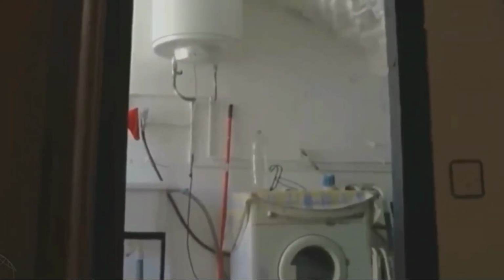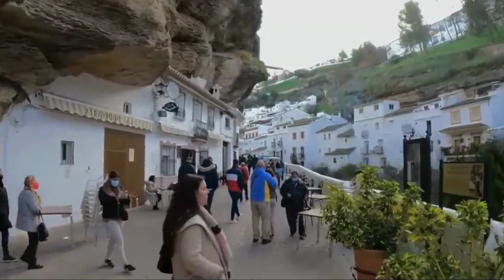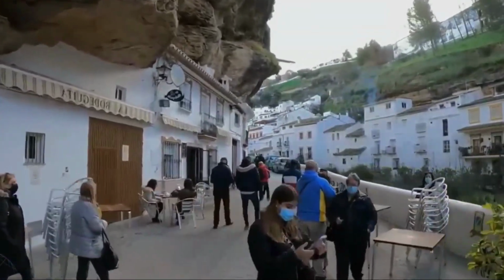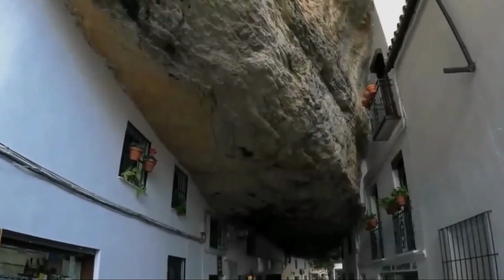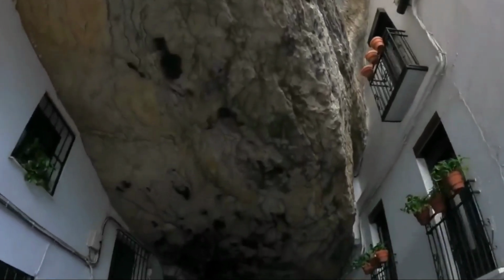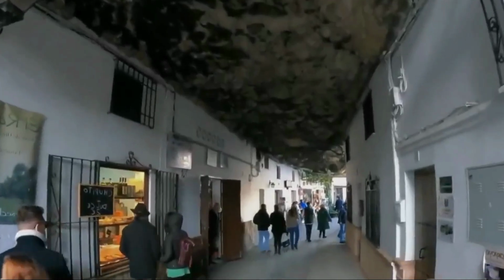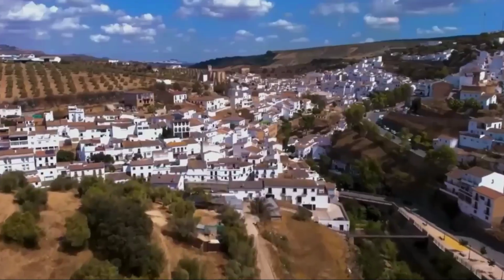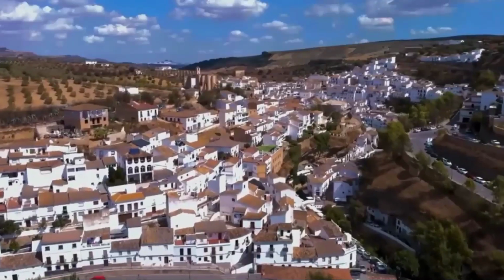The main street in Setenil is called Calle Cuevas, named so because this street was built under a large rock slab that juts out, so it doesn't get sunlight. This beautiful street is home to many cave restaurants flanked by large rocks and a stunning river. Setenil also has a street named Sol Street, a street in the outer area of the city that offers views outside the cliff that receives sunlight.